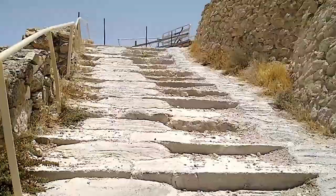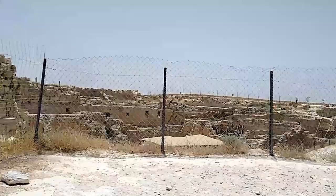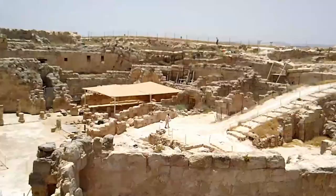Imagine having to carry the luggage of the VIP guest all the way up here. Living history carved out of a mountain.